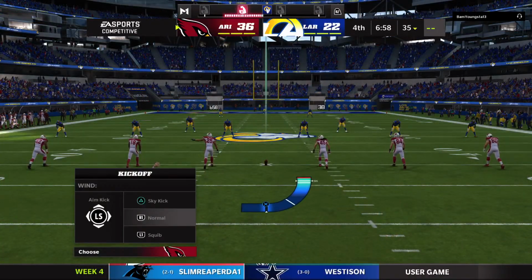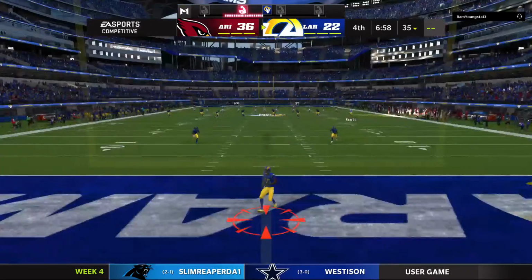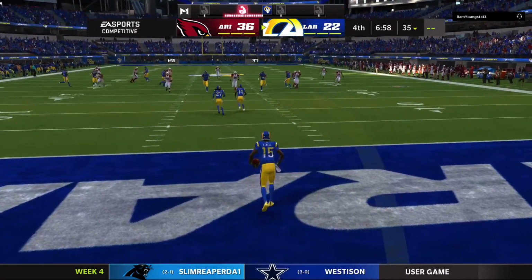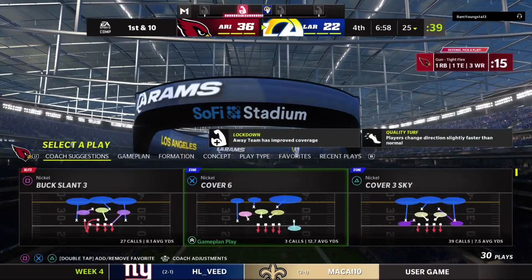Prater to kick off for Arizona. After the touchdown, out is Prater to kick. And it'll come out to the 25 as he will not attempt a return.